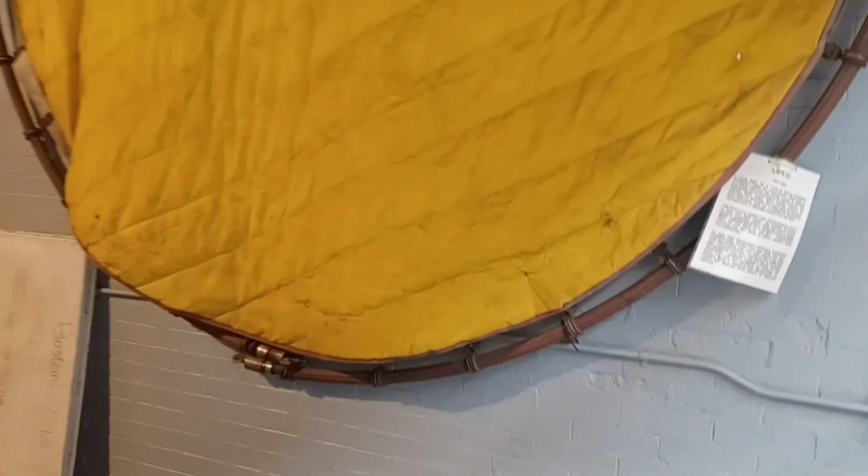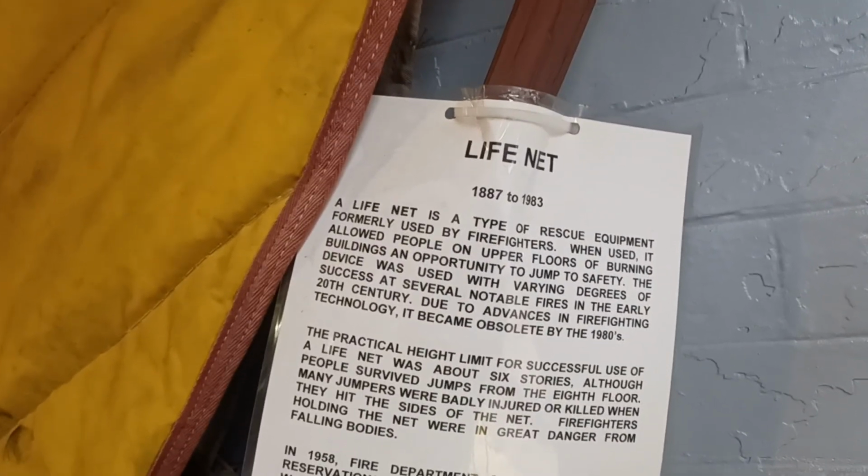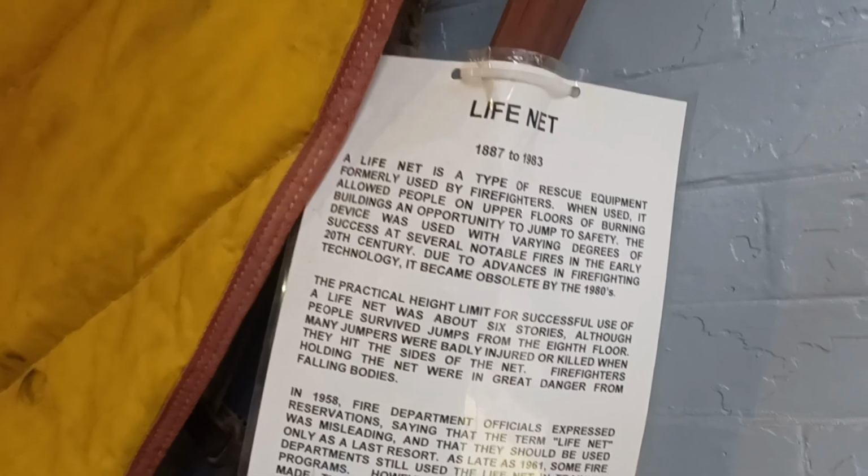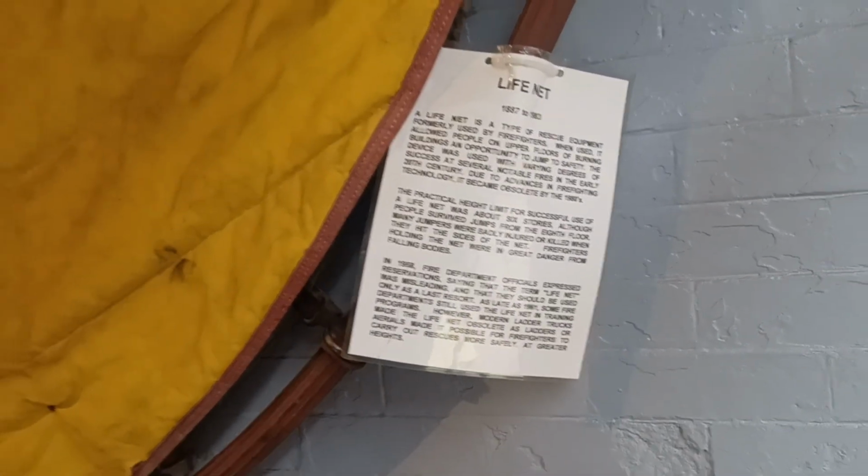It's a trampoline. I don't think they still use these anymore, but way back in the day, they used to use trampolines when people had to jump out the window. Now they use inflatable devices and stuff like that. Some places you might still see them using that though. But it's a trampoline.